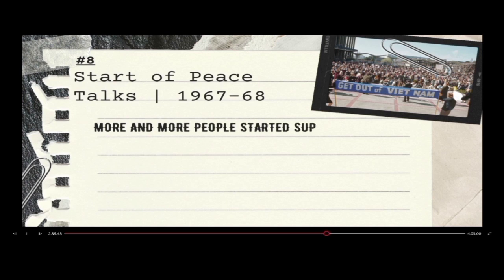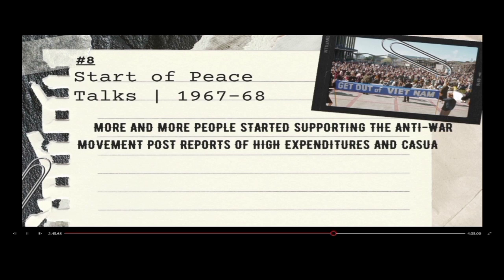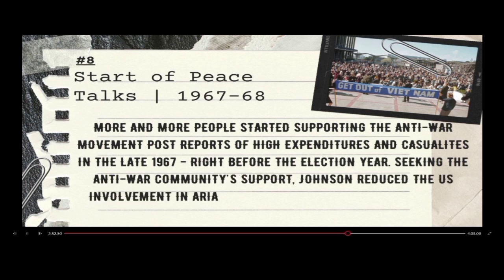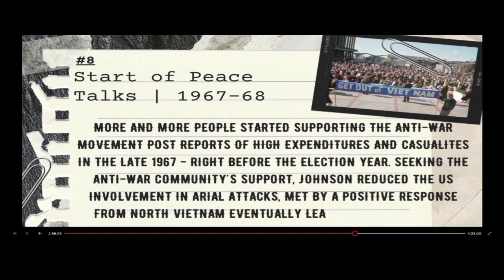Start of the peace talks of 67 to 68. More and more people started supporting the anti-war movement after reports of high expenditures and casualties. In late 1967, right before the election year, seeking anti-war support, Johnson reduced the involvement in aerial attacks, which was met by a positive response from North Vietnam, and eventually led to peace talks.